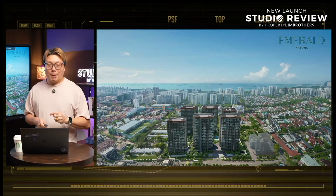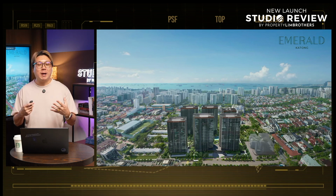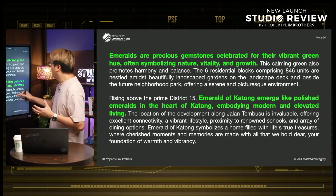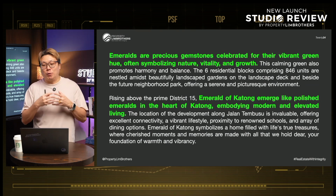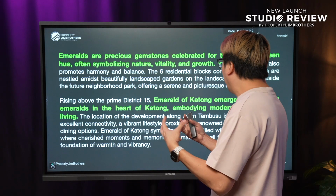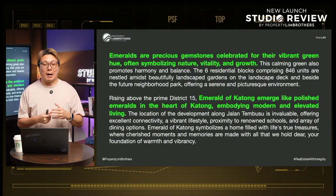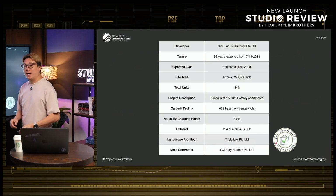It is brought to you by Sim Lian Group. But before we go into the project facts, I want to share a little bit about the origin of the name Emerald of Katong. According to the developer, emeralds are very precious gemstones, celebrated for their vibrant green hue, and often relate to nature, vitality and growth. With Emerald of Katong, it is embodying a modern and elevated living experience. Later on as I progress through the shoot, you will understand why they are saying this. So without further ado, let's take a look at the project facts.